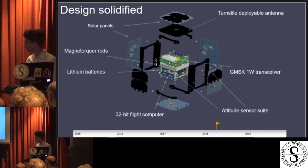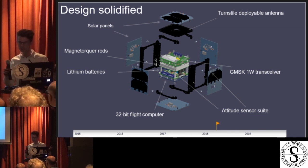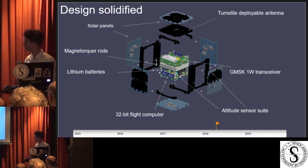Cool. So by the time early 2018 comes about, we've got a pretty good idea of how this thing will work. We've designed all of the pieces separately, and we're just starting to put the whole thing together. And this is an exploded view of what the satellite ended up looking like.